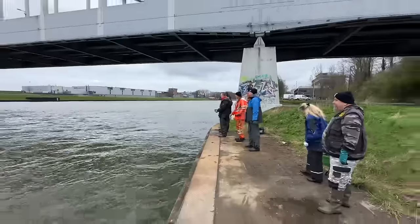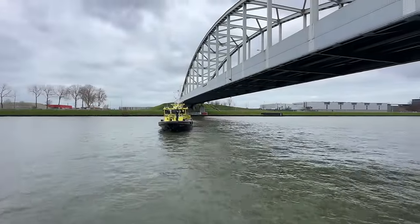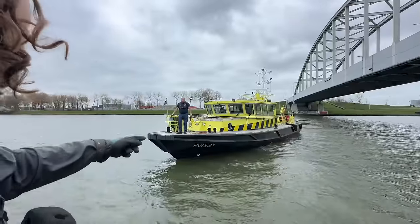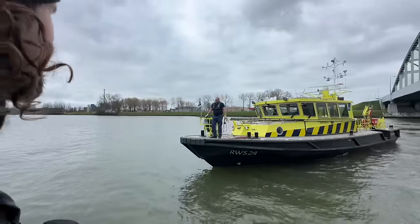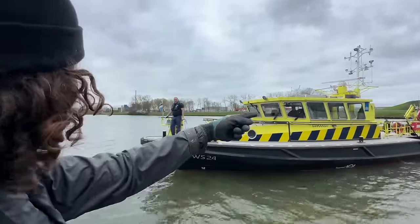Hey! He got his magnet loose. Now we don't want to get it stuck on the boat. Should we ask to borrow the crane? Say we've got a safe down there. Can we come on for the whole day? We've got some safes down here. We need the crane.